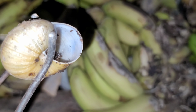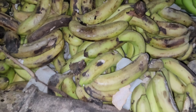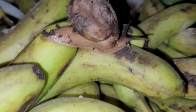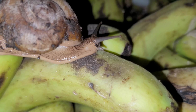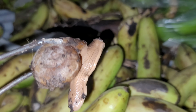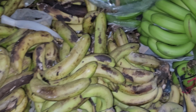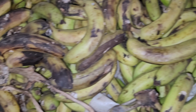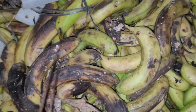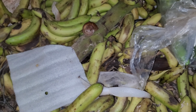Snail. This snail is not yet dead, everyone. Okay. Let's find more, everyone. There's one more, everyone. This snail is like eating banana. Look at the meat. Amazing, everyone. Wow. This ripened banana. Yes, so they throw away this banana and the snail come here to eat.